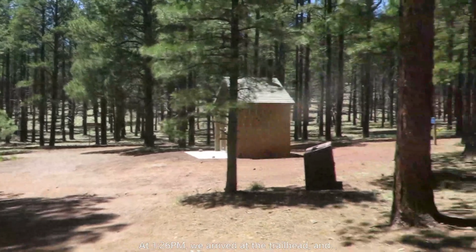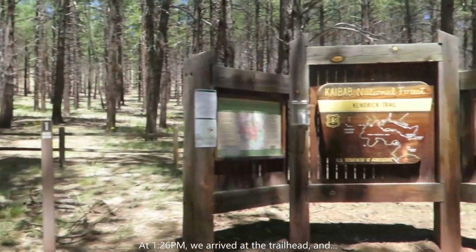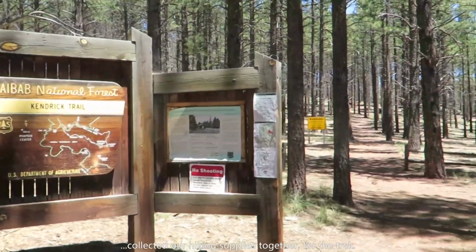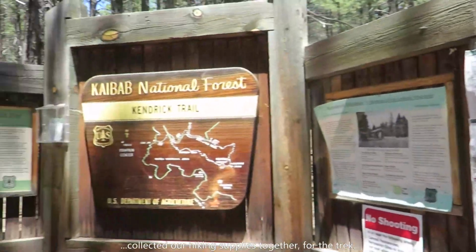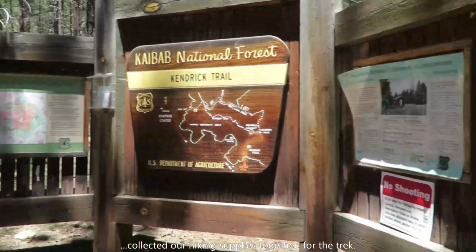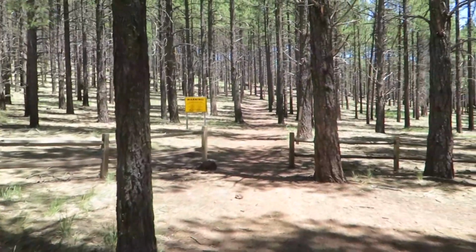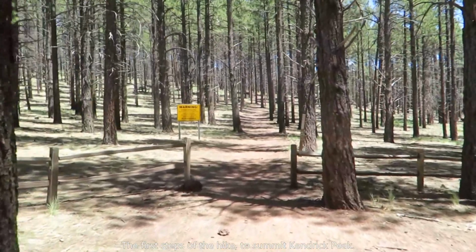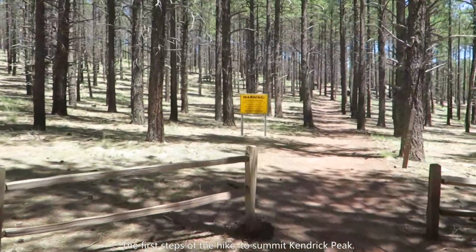Alright, so we just reached the trailhead of Kendrick Peak, which is one of the tallest mountains in the area. So this right here is information and a map containing some details about the trail, and all we need to do is just get up the trail, up to these pine trees, all the way to the top. So let's see how far this takes us.